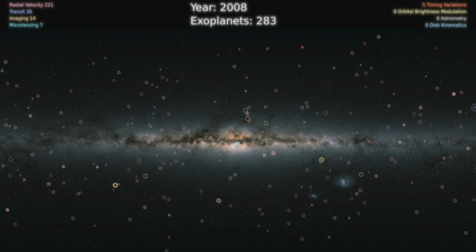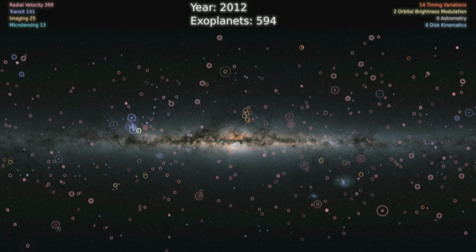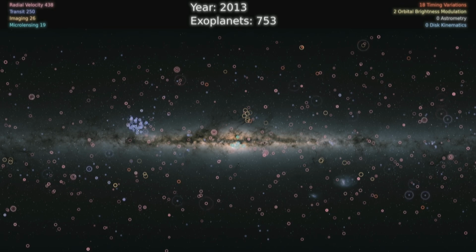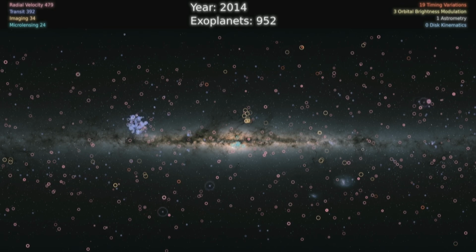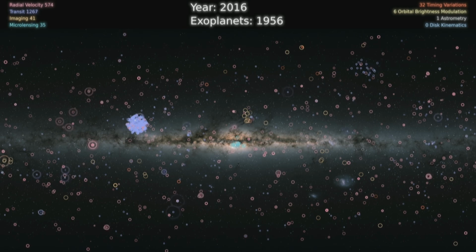We're up to 2009 now. This is when Kepler launches, and it's about to explode. We're going to talk more about Kepler. This is the Kepler field here. This is the patch of sky that Kepler looked at. Thousands of planets got announced in one paper.